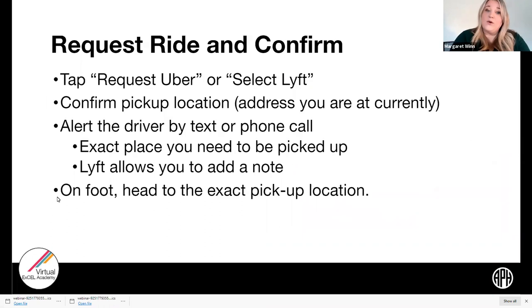All right, now we're going to request our ride and confirm. We've input the information for our starting point and our destination, and now we're tapping request Uber. If we were in Lyft, we would click select Lyft. We're going to confirm the pickup location, the address that you're at currently. Another really nice thing is that once a driver's been assigned to you, you have the opportunity to alert the driver by text or phone call. You can tell them an exact place that you need to be picked up, for example, the front steps of the Detroit Institute of Arts.